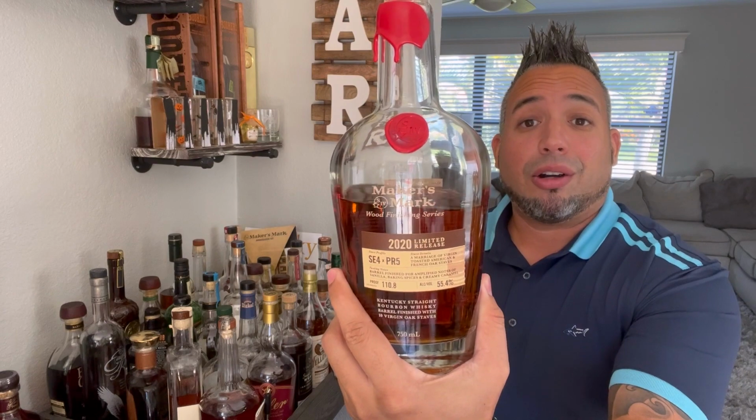It was a really good bourbon. I actually don't have one, but I did get a sample of it, and I really liked it. Unfortunately, I wasn't collecting bourbon at that time, so I didn't buy a bottle. And now, for me to go and buy a bottle, I mean, they're like $100 or something like that. And yeah, I'm not gonna buy it. But I did wait for the next release, which came out in 2020, which is the SE4 Pr5.